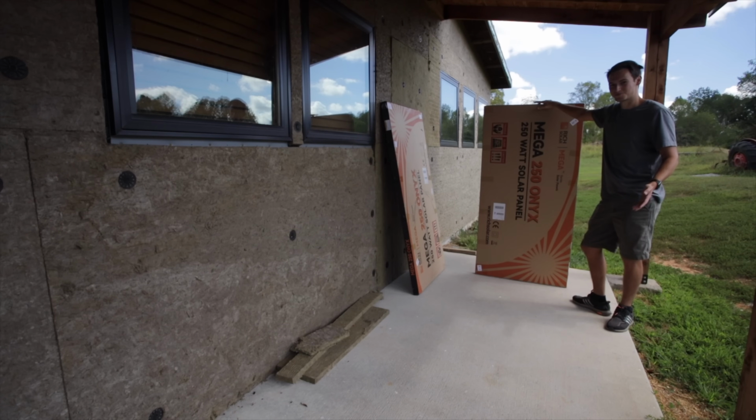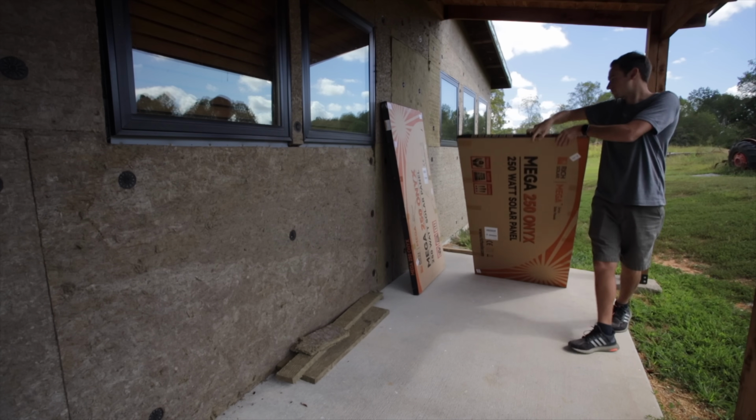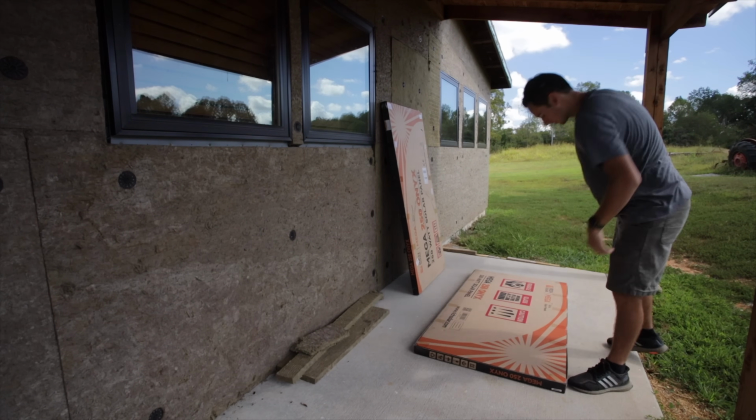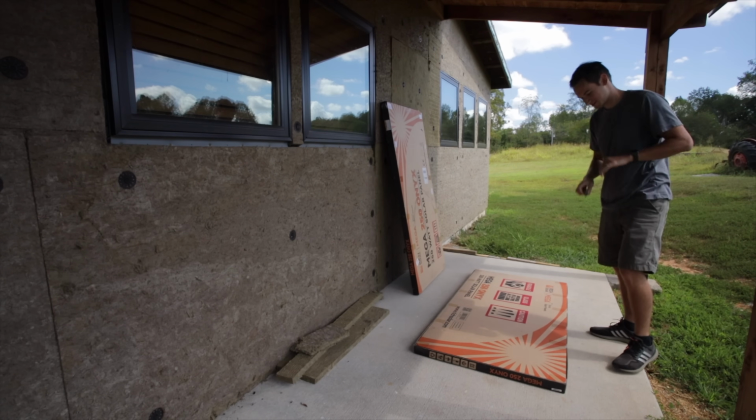So our other panels were 100 watts each, and we had 4 of them. These are way bigger, and they're 250 watts each. So with just 2 of these panels, we'll have more power than with our other 4. These are the Rich Solar Mega 250 Onyx, the black.